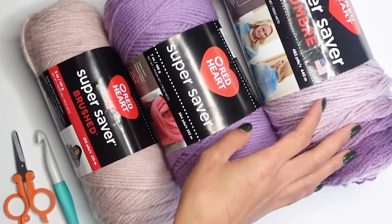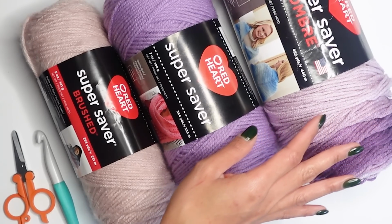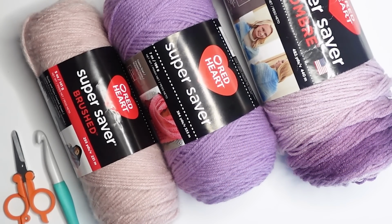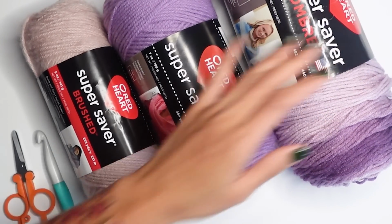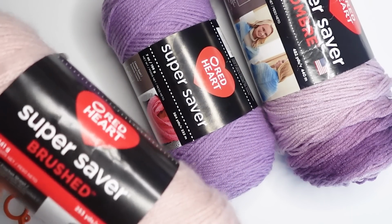So I'm using 1 solid, 1 ombre. The solid has a little bit less than the ombre, but I don't think that's going to be a problem. I had a lot left over. So 2 skeins of this, 1 skein of the brush. If you're making it as long as I made the green one, you will.